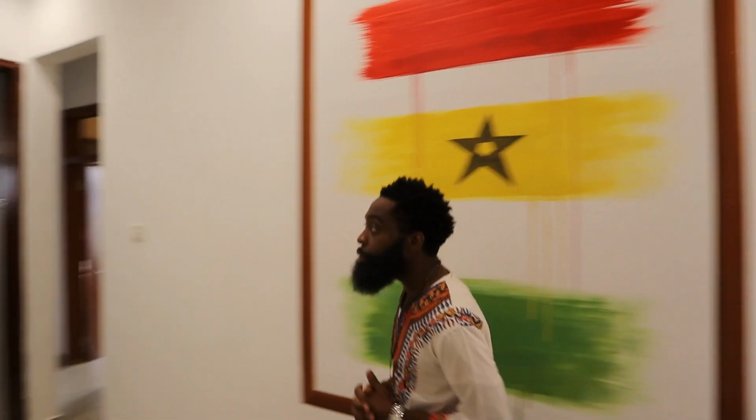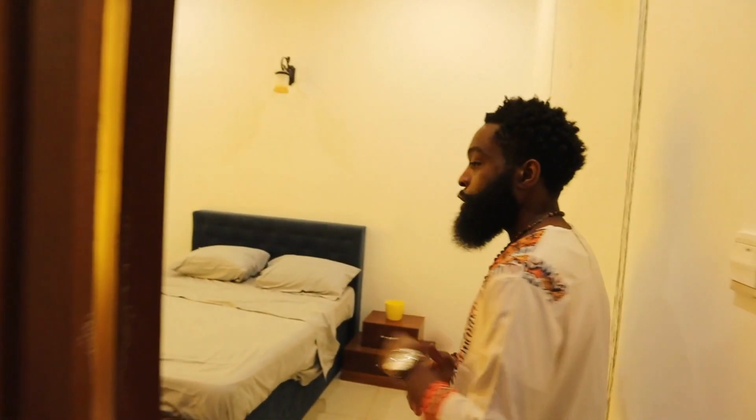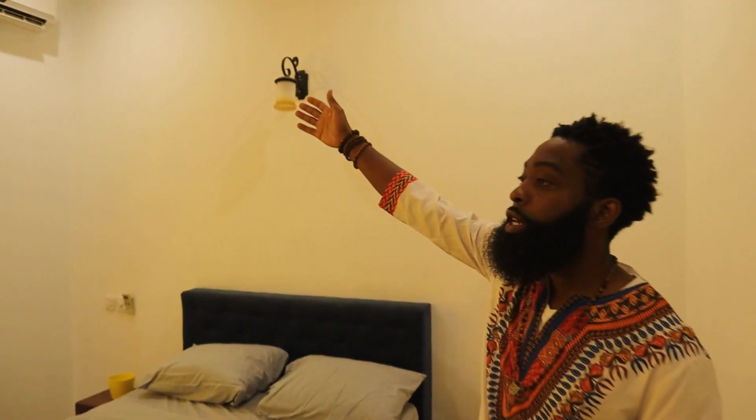So we're gonna walk through, take a look at the rest of the place. We'll take a look at the first bedroom here. So this is one of the bedrooms that are available in this Airbnb. Of course, as you notice, there's another AC up there in the wall. There's a bed, the basics, and there's some storage over there behind you, that's closet space, so anything you wanna store, hang up.